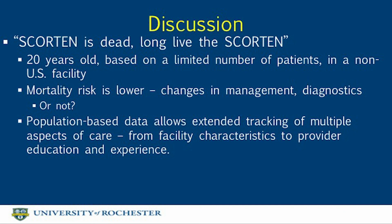So I love the title of that paper regarding the Bow score, so I just had to adopt it here. But it is 20 years old at this point. It was based only on 120 patients at a single French center. The mortality risk is a lot lower than what they reported, and I think that's overall something that, at least in New York State, we should be proud of, and I'm sure they're replicated in other states as well. Was it changes in management, diagnostics, or was it just related to one center's experience? Population-based data can help in terms of developing these sorts of tools, but it's not the end-all, be-all.